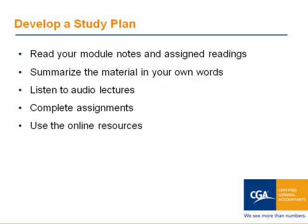Use the online resources. Back to online resources. Many courses do offer a wealth of online resources to assist you in your learning, and it is recommended to go back and try to work through as many online resources as possible, including using the discussion boards, academic boards, the online lecturer or course director. You can't forget those people tools.